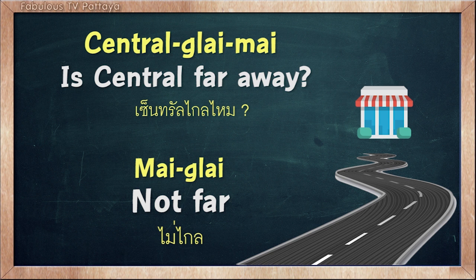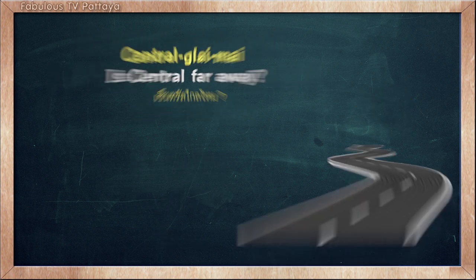Krung Thep, Bangkok. Krung Thep, grai mai. Is it far there? And then somebody else says, no, it's not far. Mai grai. Very good. Well, that's an easy one for today.